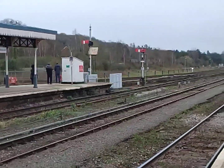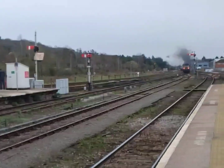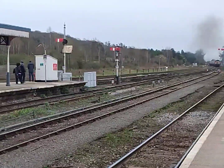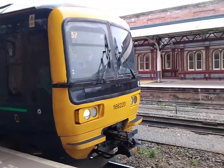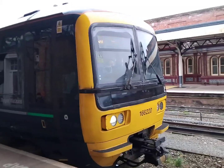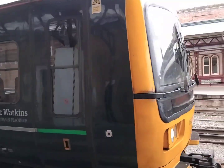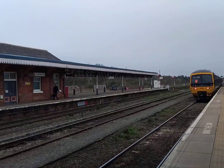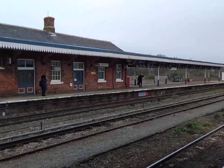There's that one. On the delayed 1550, locomotive services to Northampton. So yeah, there's that one. So there's that one, to Bristol Temple Meads from Worcester Foregate Street.